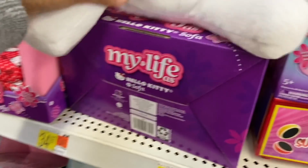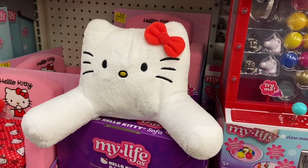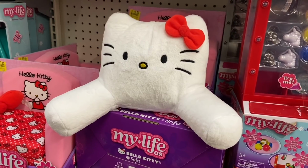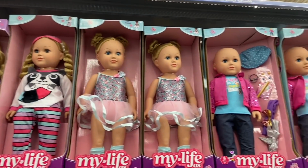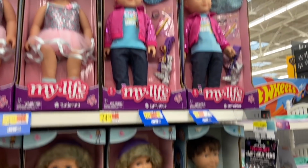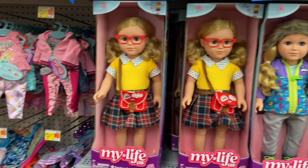Now, I don't know if this is on sale. I just seen it right now. Look how cute that is. It's a little pillow. So these are accessories for those dolls. Yeah. All right, go ahead and scan the dolls. I'm going to scan that Hello Kitty. These are the dolls, you guys. They're really cute. Is that one on sale?